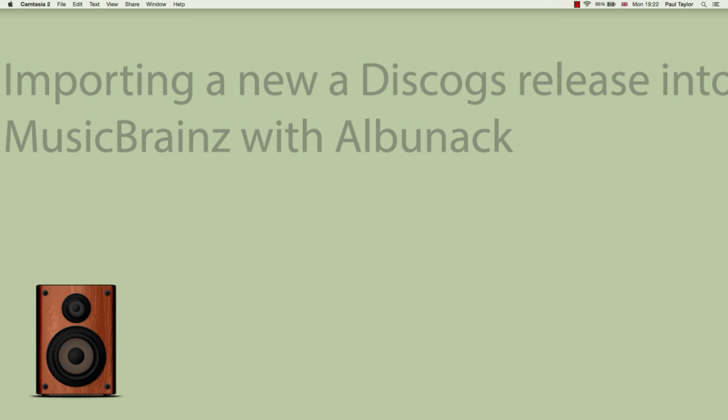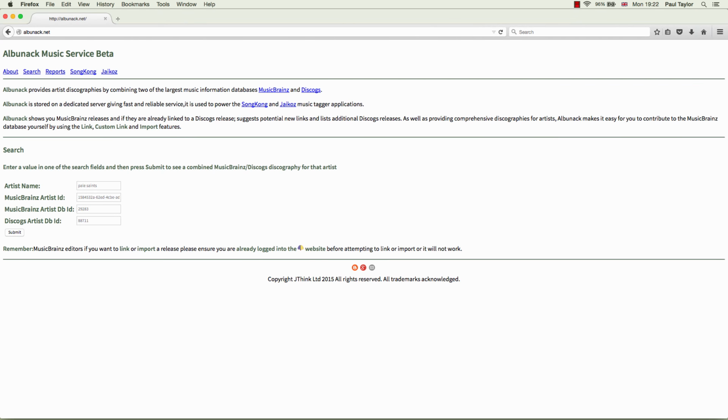Hi, today I'm going to show you how to import Discogs releases into MusicBrainz with Albunack. Albunack combines data from two of the largest music databases, namely MusicBrainz and Discogs, to provide comprehensive combined artist discographies.